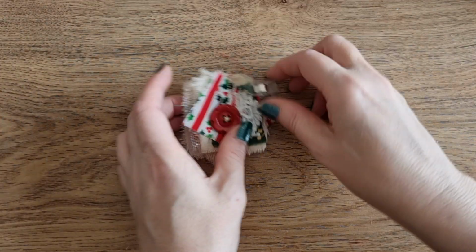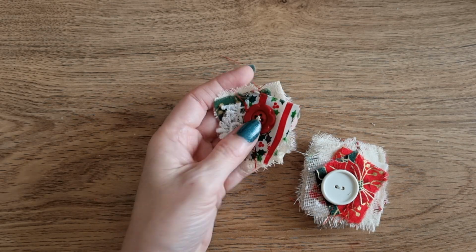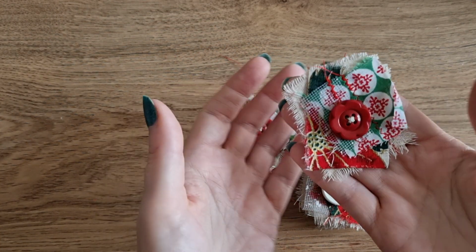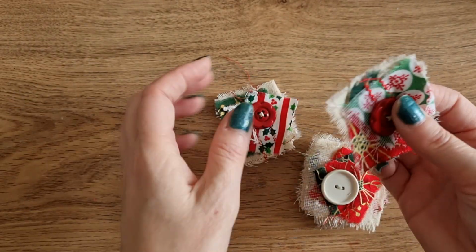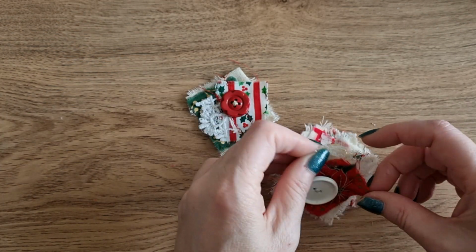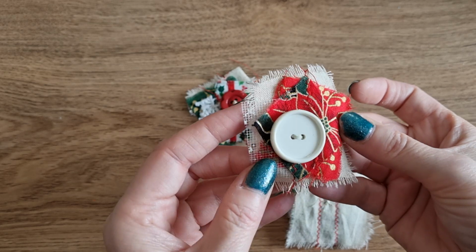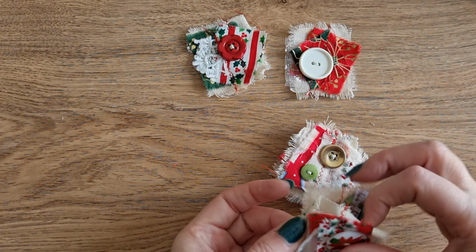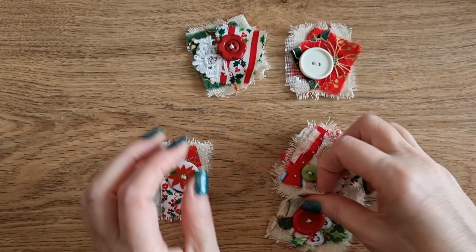Let me put that to the side. And the second set is almost, I want to say identical. It's obviously not identical. Let me show you. This is the one from the other set, and then this is one. So different slight fabrics, different ways that it's done. That's got a bit of lace. Got that gold fabric on there. Some of that netting with snow. There's the poinsettia one with a little bit of lace on there too.